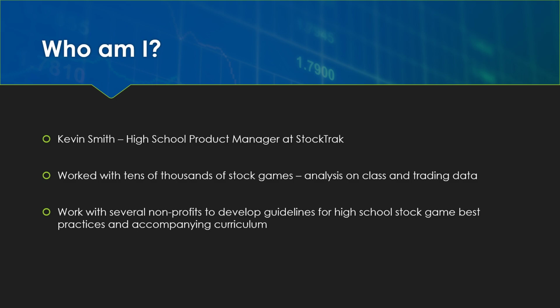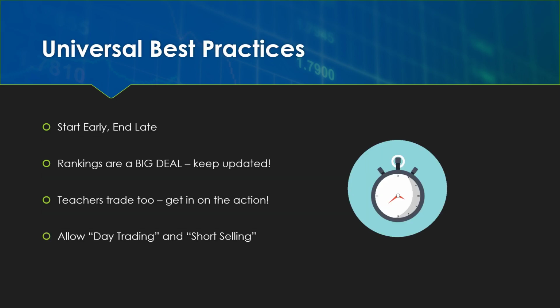So this is an evolving field, actually. Stock games have been around for almost 30 years now, but the way they're being used in schools has been transforming pretty rapidly over the last few years. A lot of that is being driven by technology. You can just do more with stock games than you could before, depending on how you're structuring your classroom. But a lot of it is just, more teachers are doing it, so there's a lot more creativity coming into what's being done. So, let's start out with some universal best practices.